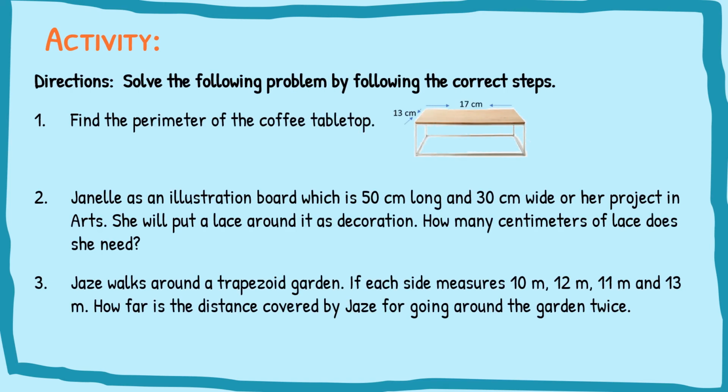Let's proceed to your activity. Get your notebook and ballpen, kids. Directions. Solve the following problem by following the correct steps.